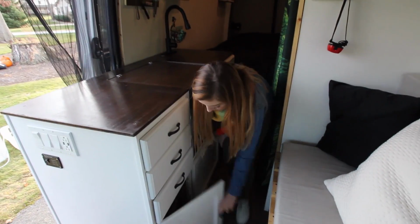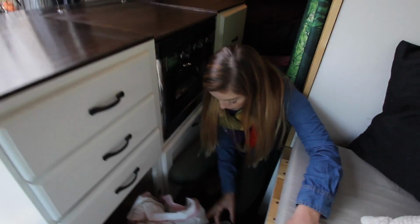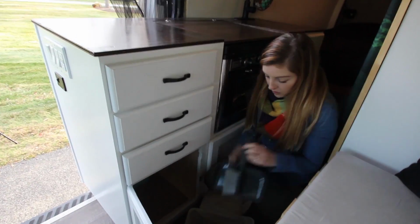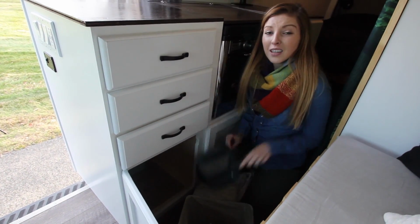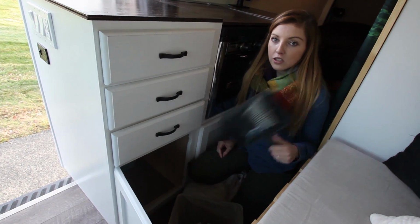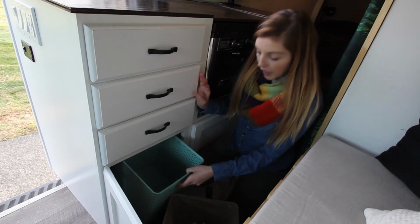And this down here is for our trash. So we have a trash bin, our dustpan and broom, which in a van, it gets dirty. I've seen people talk about that, how dirty it gets. It gets dirty fast. And we also have a recycling bin in the back.